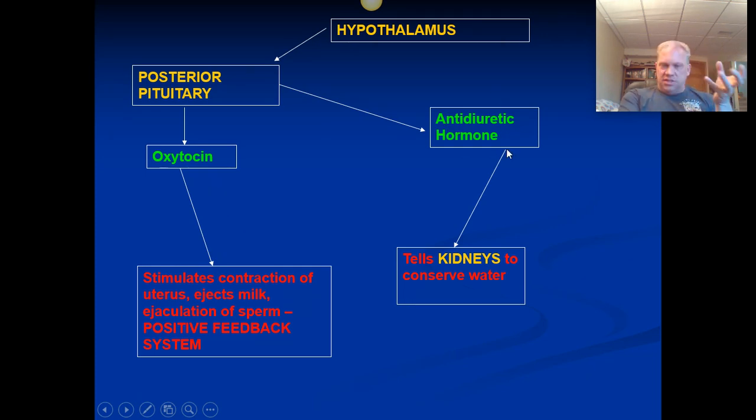Okay, so if you have diarrhea, you have too much water excretion. Well, this is an antidiuretic. So the hypothalamus makes this hormone that comes out of the posterior pituitary that says, save your water. Okay, don't excrete your water. So if you have too much of that, you can't. You're storing all your water. You have water retention. If you have too little of this, then all of a sudden you're urinating all the time. You can't save any water.